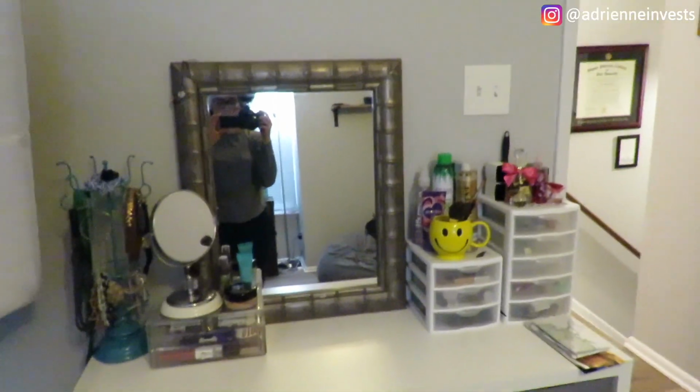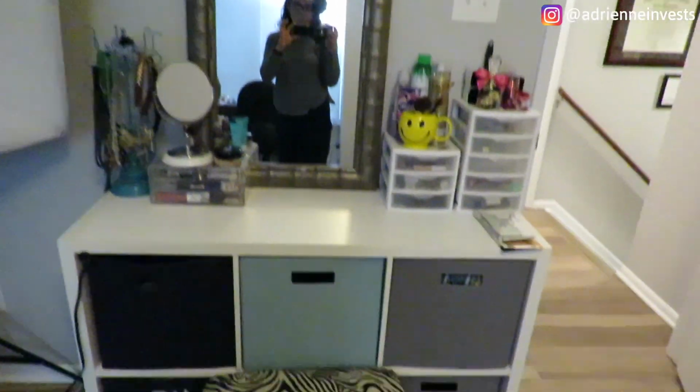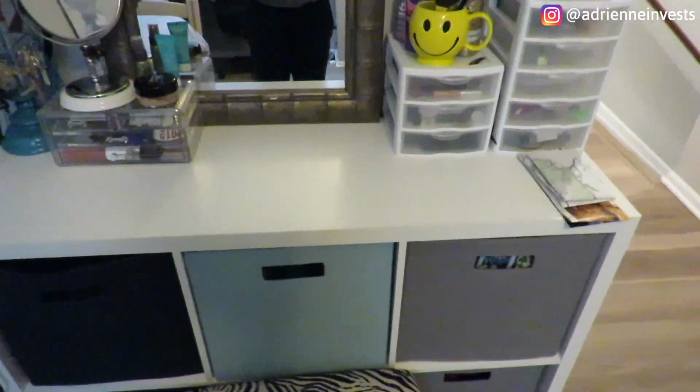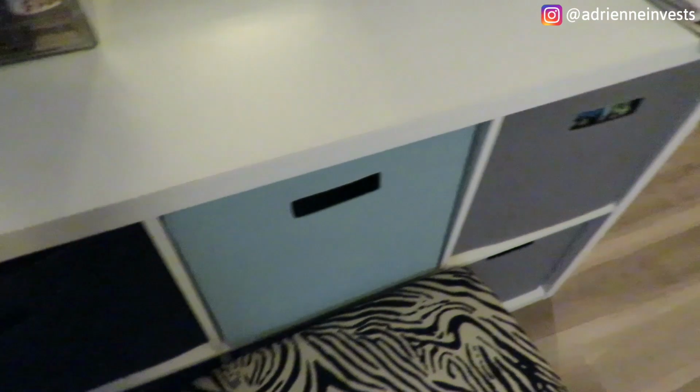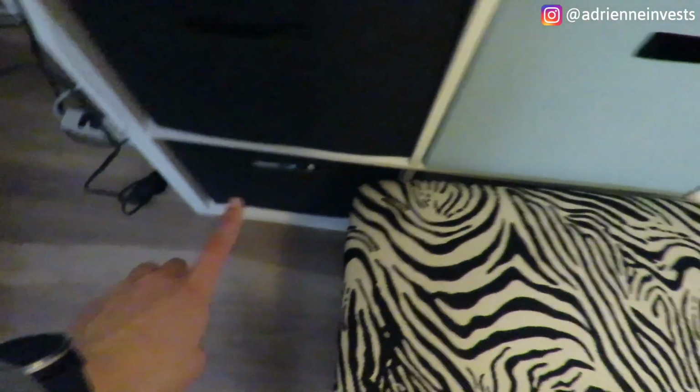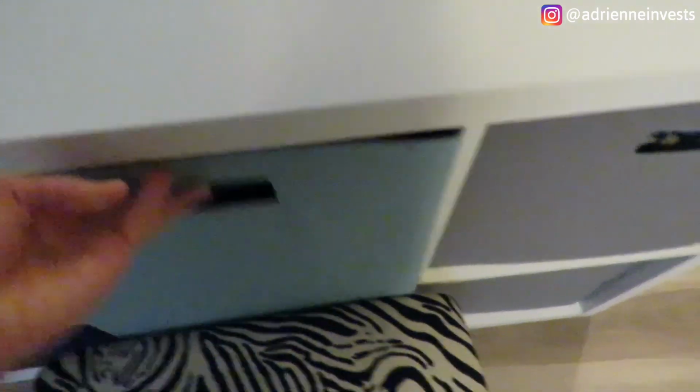This is kind of where I get ready, but it's not the most ideal. It's really difficult to sit here and have my knees hit the drawers. This thing I bought right after college. This has hair tools. That one has camera stuff. This one has random stuff. This has some paperwork.